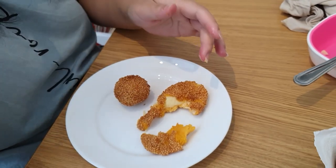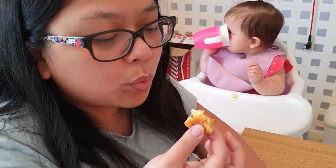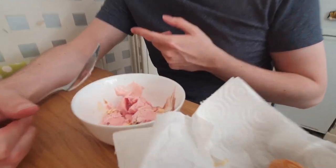Oh my god, it's melted. Good? Very hot. So I've never had these before, I don't think. And this is the first time I've made them. It's better than I thought. Yeah. What do you think, Selby J? He's enjoying it with ice cream.